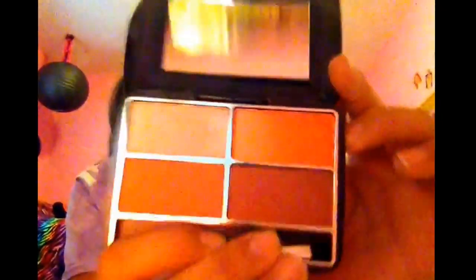The first thing I got was this Clean Color Signature 4-color blush kit. It's got a little mirror. It's got these 4 blushes and this little brush that comes with it. The next thing I got was a California Sun-Kissed Bronze Love Me Bronzer in the color Luna. It's really pretty.